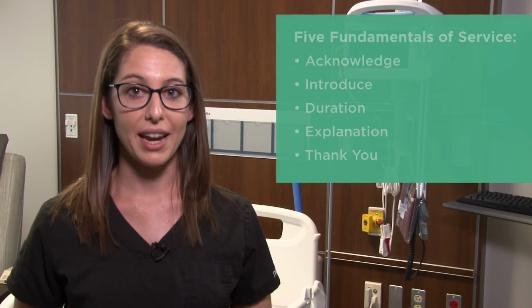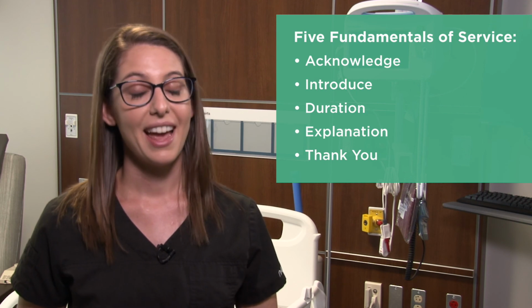To recap what you've just seen, it is important to follow the principles of ADET when rounding with our patients. And remember, the 4 Ps consist of pain, potty, positioning, and proximity.